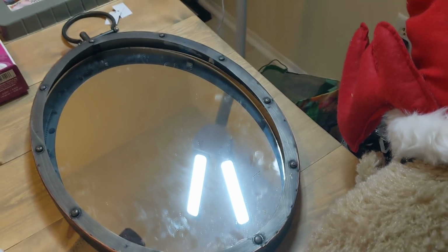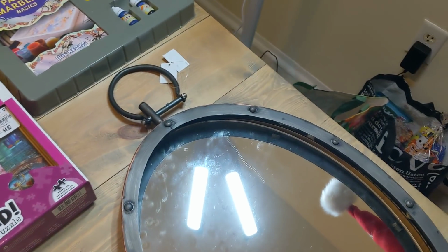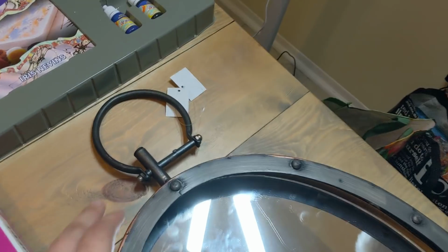Moving on, we have this mirror, which looks kind of nautical with this cool top up here.